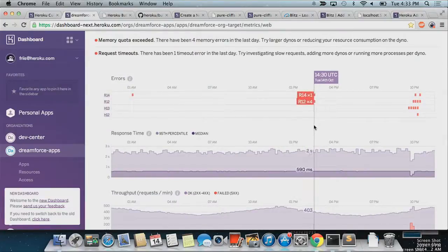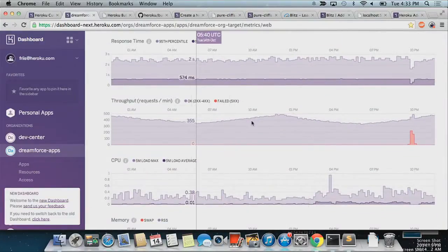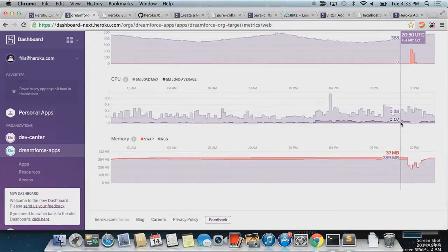Showing errors that are happening. That's the red dots with links to documentation. And then we're graphing out the response time and the request throughput of this app. Also seeing how many of the responses failed. So it looks like there was a dent in uptime here. There were a bunch of failed responses. And CPU use and memory use.